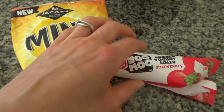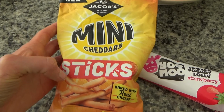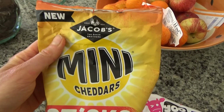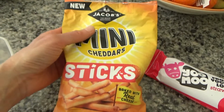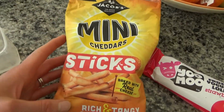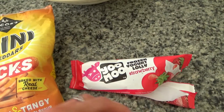So Ted has just had some of these. These are mini cheddar sticks, and these are new, I think, yeah. And they're by Jacobs. Rich and tangy cheddar flavour. So yeah, I can't eat them, so I couldn't tell you what they're like, but Ted said they were really nice, but a bit salty. And now he's just having an ice lolly on this very hot day.